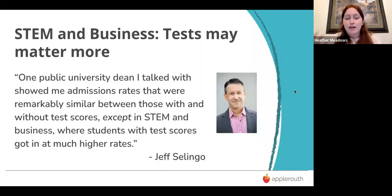So other things may matter here too, right? So see, there's some kind of recent research, right? Admission rates are really similar between those with and without test scores, except for STEM and business, where students with test scores get in at a much higher rate. Again, right, maybe you want to go study science or math or something like that.